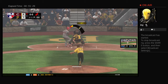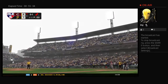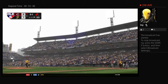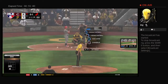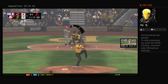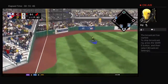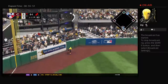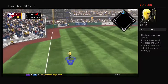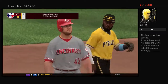First pitch of the at-bat. Takes a fastball on the inside corner. This is line to left, and this ball's going to get down, and it should plate a couple. As he arrives at second without a play, 2 runs come across to score.